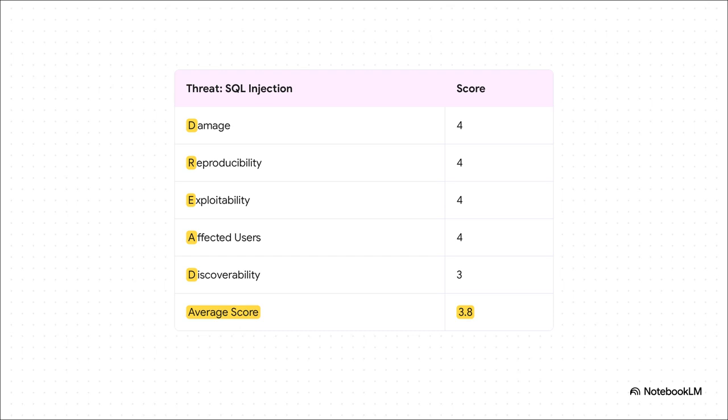You rate each threat on things like its potential damage, how easy it is to reproduce or exploit, how many users are affected, and how easy it is to discover. So let's take a super common threat like an SQL injection. We score it, we average it out, and we get a 3.8. That number instantly tells us this is a high-risk threat that needs our attention, like yesterday.